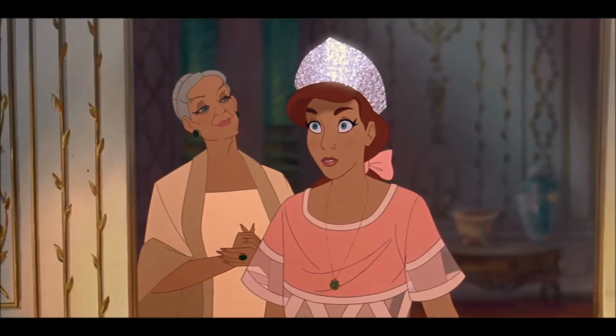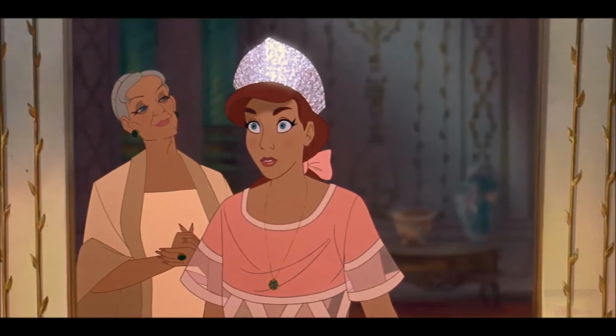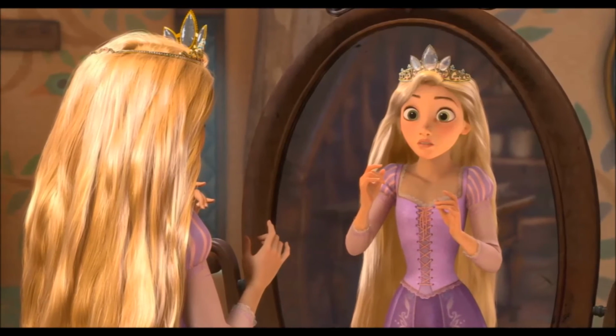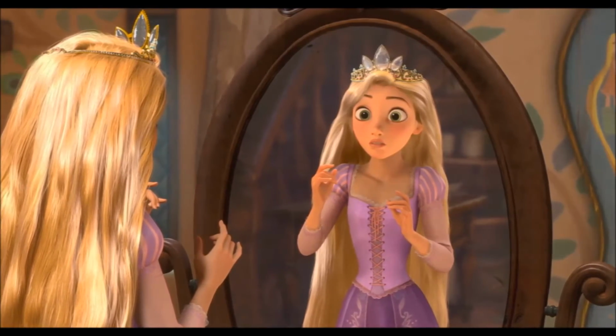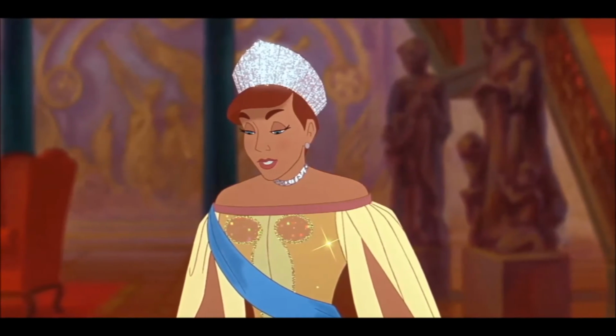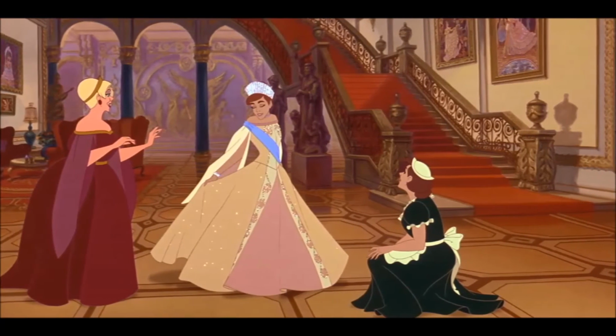And she had the best tiara of all time. I mean, Anastasia's crown glittered like there was no tomorrow. It was huge. It wasn't a tiny, pathetic-looking thing like Rapunzel's was. No offense, Punzi. But Anastasia's crown screamed royalty. She made a statement with that piece. And she became the princess of the largest country in the world, Russia.